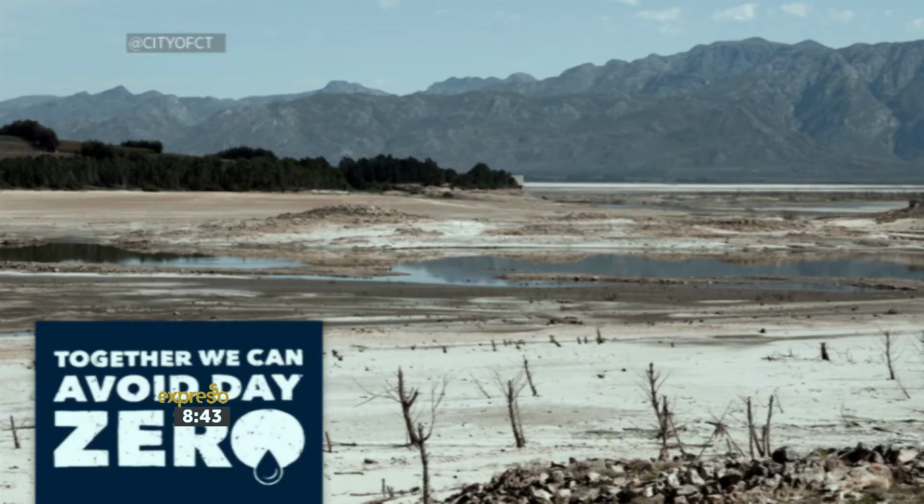Many Capetonians, and I think citizens of the Western Cape, breathed a collective sigh of relief yesterday as it was announced that Day Zero, the dreaded day where Capetonians may possibly have their water supply turned off if they can't manage their water effectively, has now been pushed back from the 16th of April to the 11th of May. Well, here at Expresso, we're still encouraging each and every South African to do their bit and use less than 50 litres of water a day. Let's avoid Day Zero completely.